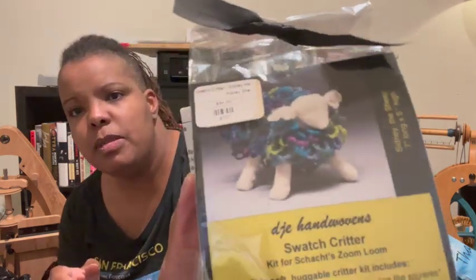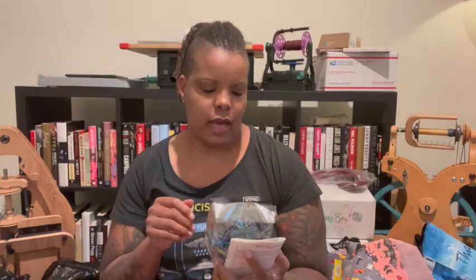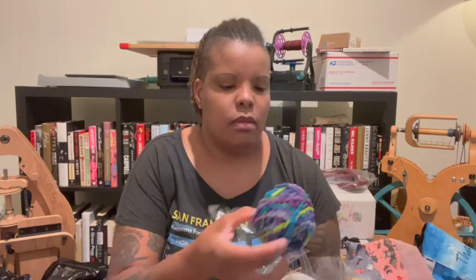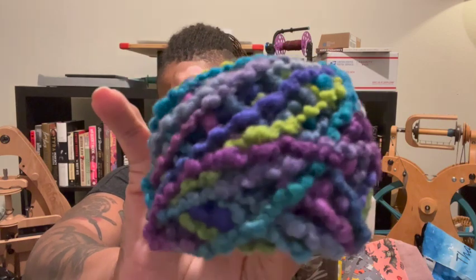It was 50% off. Look, it's a little sheep toy. Look at the loops. But I didn't see the part where it says loom. Hold on. Do I need a loom? Let's open it and find out. Let's look at the stuff. Oops. Well, it's open now. That's okay. I have a bag in here somewhere. But look at the fuzzies. Isn't that cool?